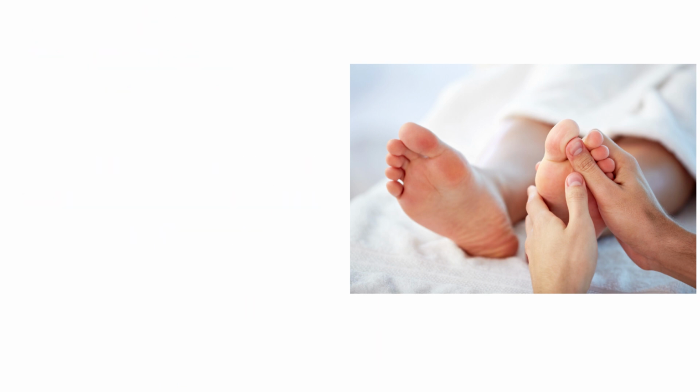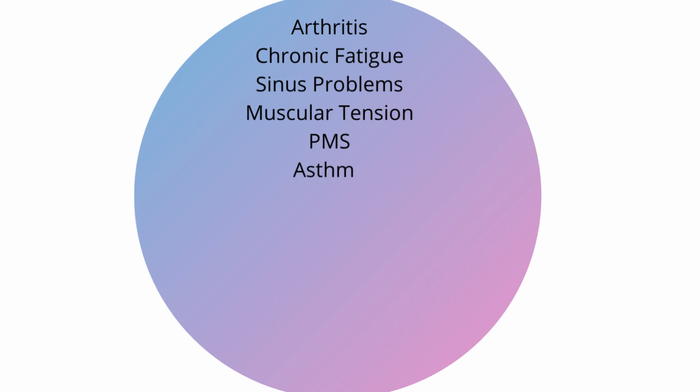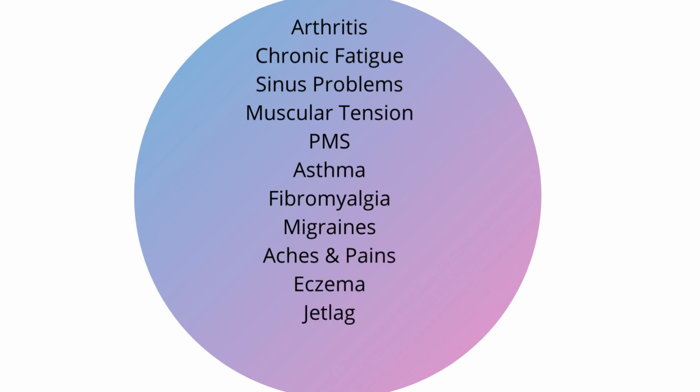Once applied, this technique can be used for other benefits, such as arthritis, chronic fatigue, sinus problems, muscular tension, PMS, asthma, fibromyalgia, migraines, aches and pains, eczema, jet lag, headaches, and seasonal allergies.